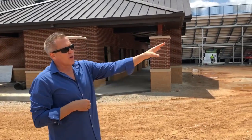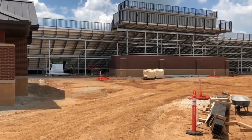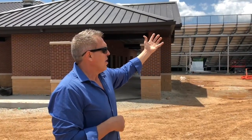And I think what really stands out to me, once you park and you get in the facility, you're literally a 30-second walk and you're in a seat. So I think it's going to be fan-friendly from that standpoint.